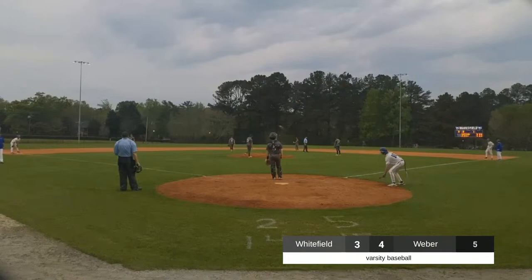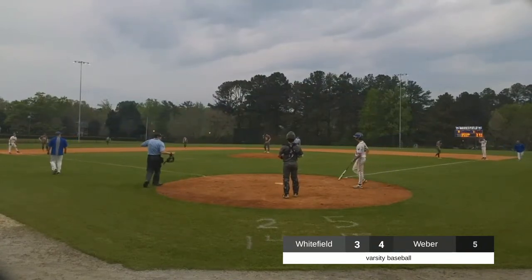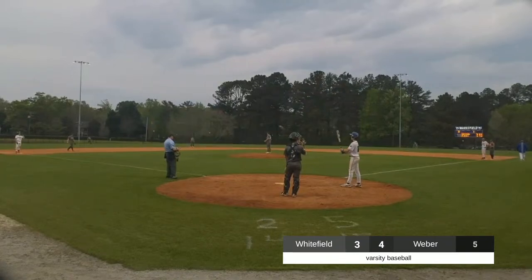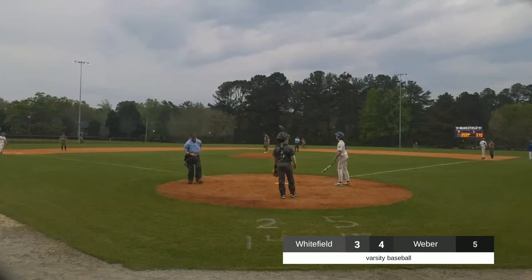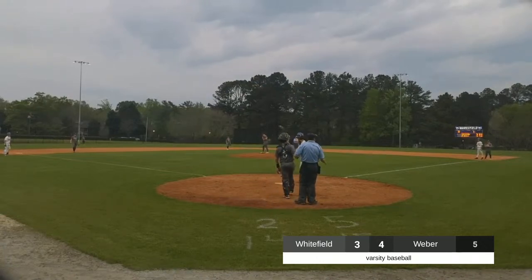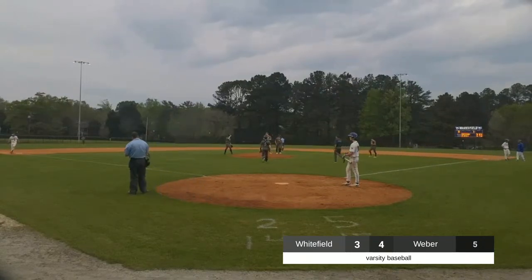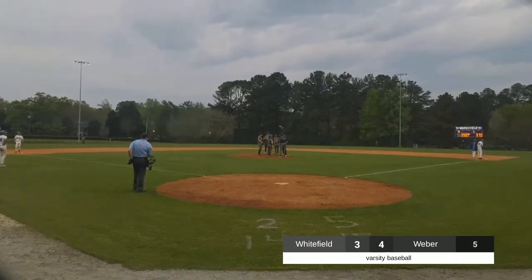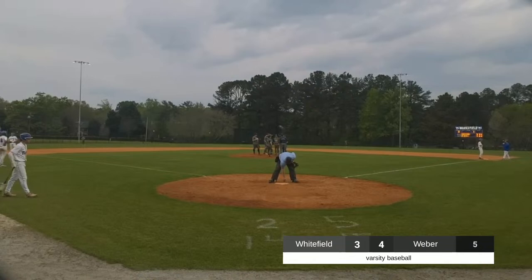Even with the troubling play, Jacob Eastbay tried to get the double. It was inconsistent. Even with that trouble, no run comes across the boards. But you now have runners at the corners. Time called. The runners at the corners, when the mound visit breaks, you have Ethan Goodhart.